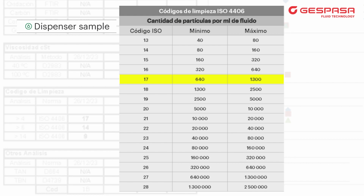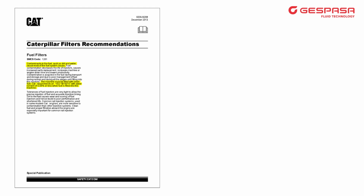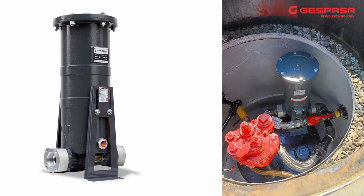This fuel is already optimal to be supplied in diesel vehicles with a common rail injection system. Let us remember that engine manufacturers require a maximum of 2,500 particles larger than 4 microns. So with the FG-300, goal achieved.